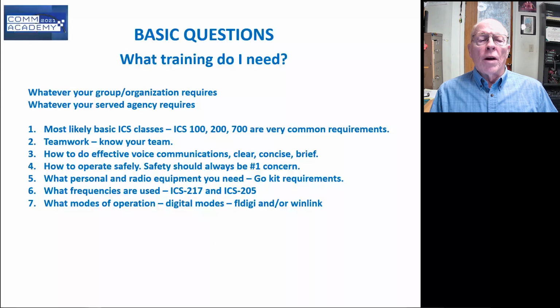What digital modes of operation are you going to be using? They require training. FLDigi and WinLink do require some training, do require some practice, and if you don't use them for a while, you need to kind of refresh. It is not easy to, on the spot, make that work if you haven't done it for 6 months or a year. So use them routinely, practice with them routinely, get training on them as needed.